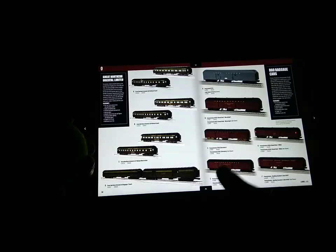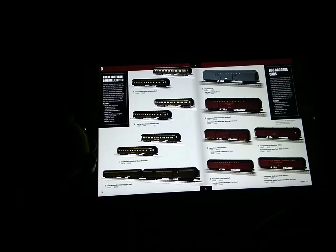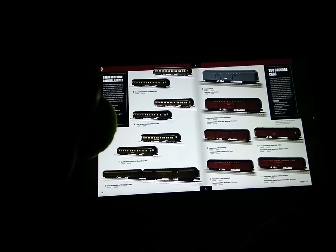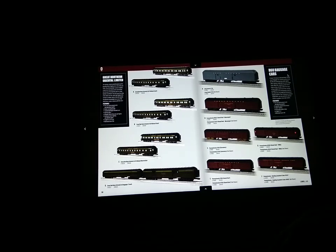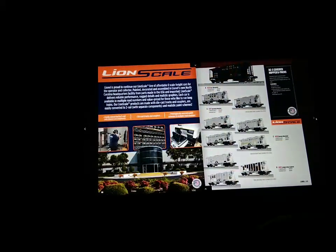Here's the Atlantic Coast Line. They have the Station Sounds Diner, Atlantic Coast Line Pennsylvania 2-pack, Atlantic Coast Line Pennsylvania 4-pack. And there's also the Great Northern Oriental Limited, which has the Great Northern Oriental Limited Pullman and Coach, the Pullman and Observation car, and the Great Northern Baggage car and the coach. There's also the B60 baggage cars. They have the Long Island, Pennsylvania, and many more Pennsylvanias.